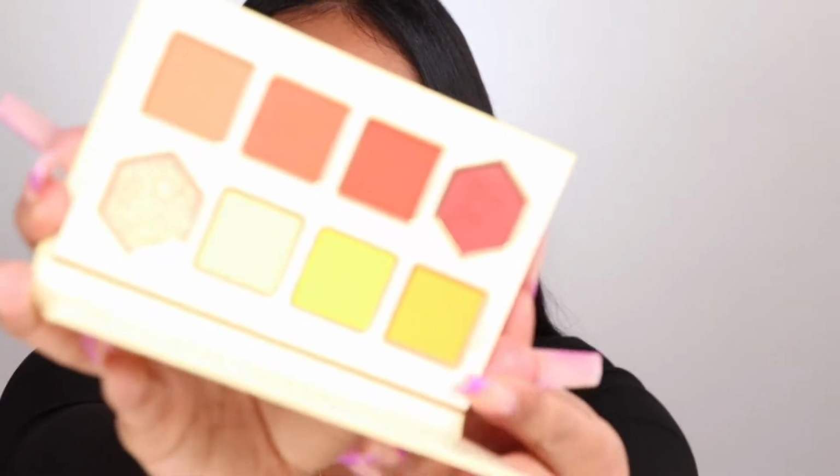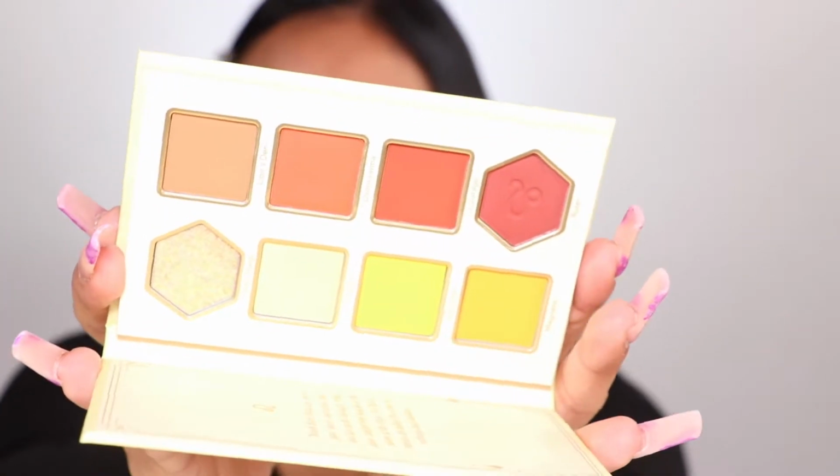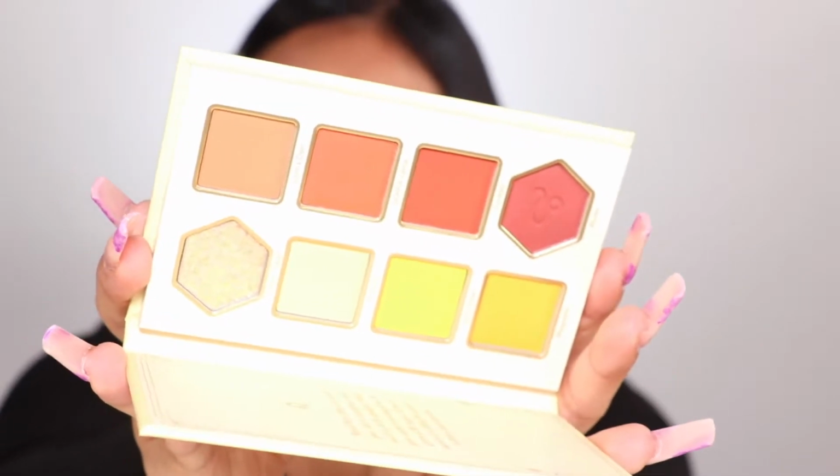This one is like me in a palette. It has all the shades that I love. And I'm kind of sad. Like, I really kind of want to do this palette. But I want to do pops of colors, you know? Like, I'm more of a color gal. And I want to do some more colorful looks.